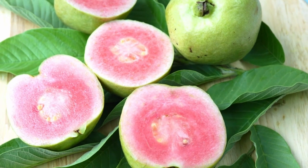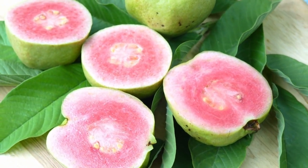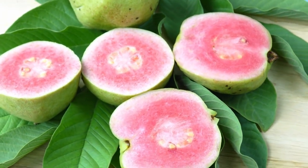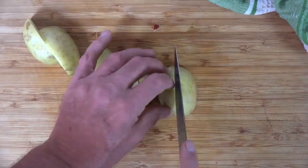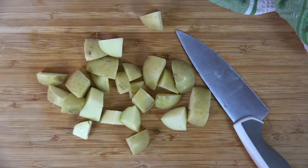Next up, guava, the ultimate muscle-building powerhouse. With a whopping 4.2 grams of protein per cup, guava has more protein than any other fruit out there. Plus, it's packed with fiber and vitamin C, which are perfect for muscle recovery and boosting your immune system. Add guava juice to your morning smoothie, and you're golden.